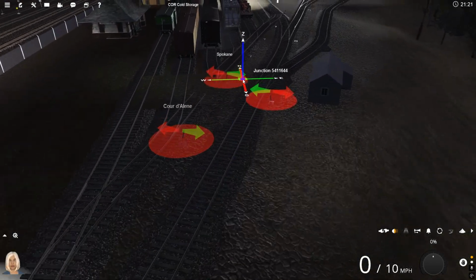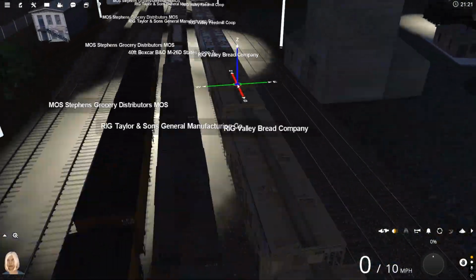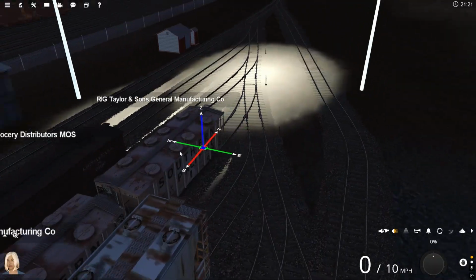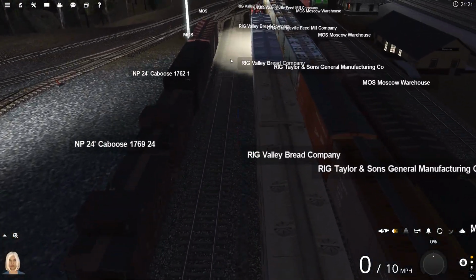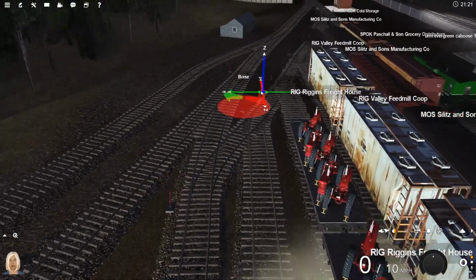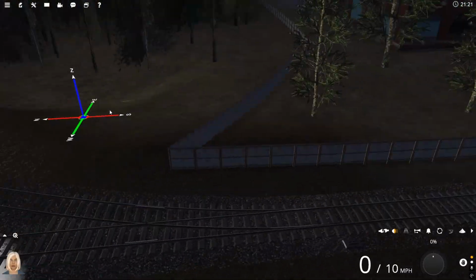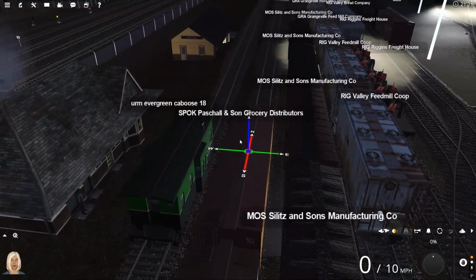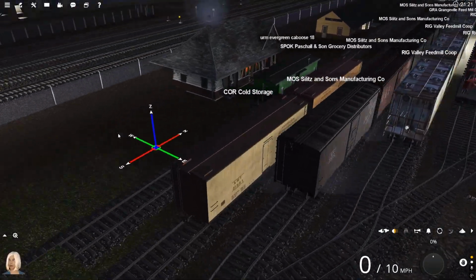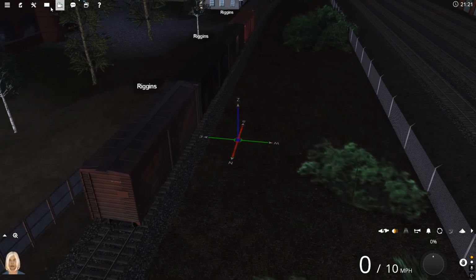Let's see if I want to change that, because the only Riggins track we have is this. It looks pretty full. So we could use this track here, which is labeled for Boise. But, you know, Coeur d'Alene, we only have like 2 cars. Let's change these and send these empties up to Coeur d'Alene.